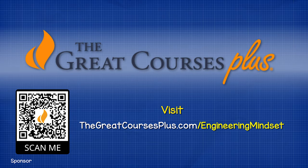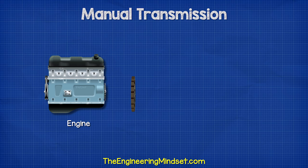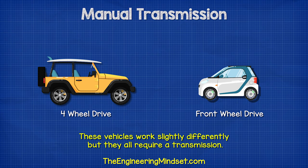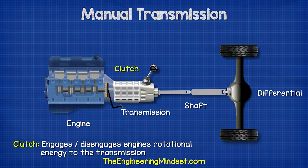In every rear-wheel drive combustion engine vehicle, we find the following parts: the engine, clutch, transmission, drive shaft, differential, axle, and wheels. Front-wheel drive and four-wheel drive vehicles are slightly different, but they all require a transmission. The engine combusts fuel, which moves the pistons and crankshaft, creating rotation. The clutch engages or disengages the engine's rotational energy to the transmission.